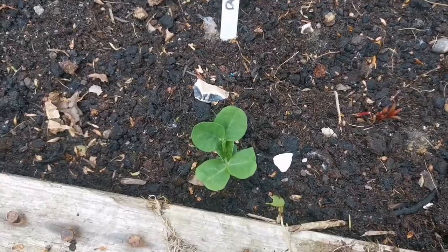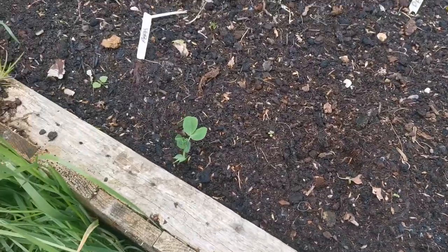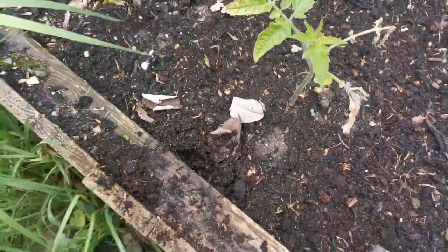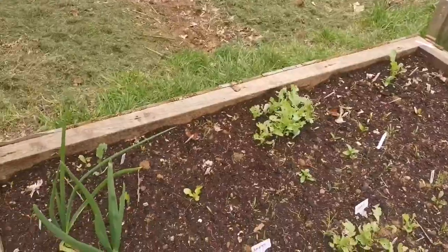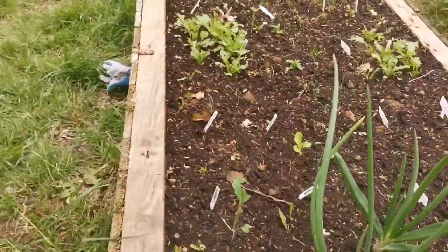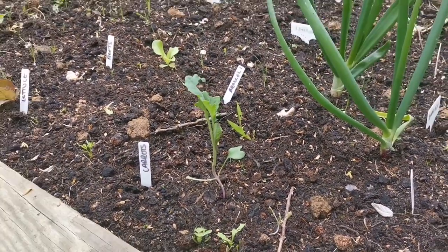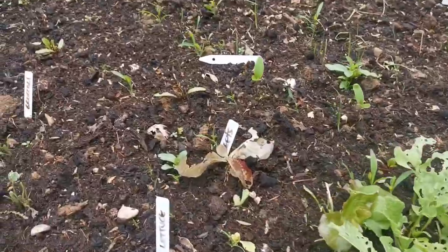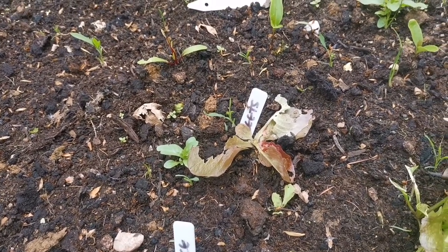We've got a pea down here. A pepper, he's doing really well. Another pea, tomatoes. Got a clump of grass here. More peas, more tomatoes. Over here, we've got our onions. I think this one, I'm not totally sure, but I think this one might be a broccoli, hopefully. A lettuce that's been ravaged. Another lettuce that's been ravaged. Well, those red lettuces are struggling.